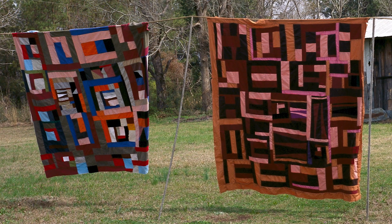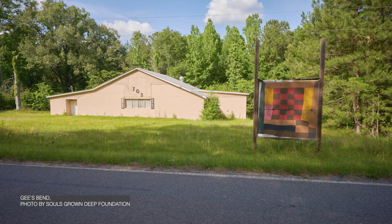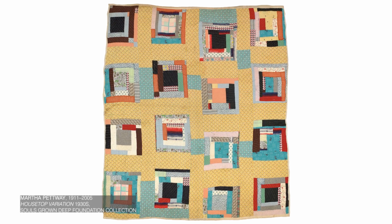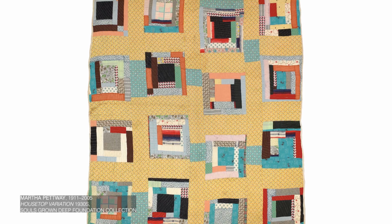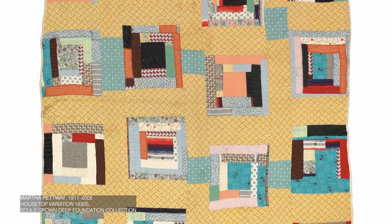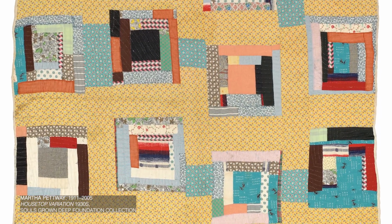Obviously, we have been expanding our reach to expose the work and ideas of these artists internationally, of the women from Gee's Bend. They're really not bound by race or nationality or borders, and are really globally relevant and significant. So we are delighted that this exceptional historical housetop quilt by Martha Pettway is being shown here in Australia. And this is the quilt's maiden voyage across the waters to Australia. So it's its first showing and potential acquisition of a Gee's Bend quilt in Australia. So it's a really important moment.